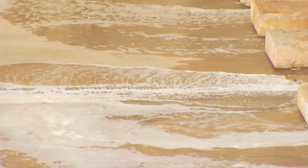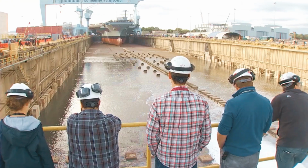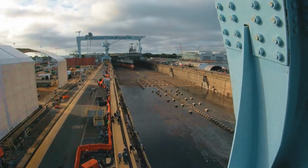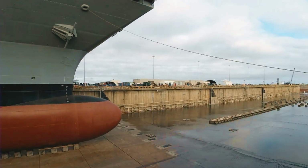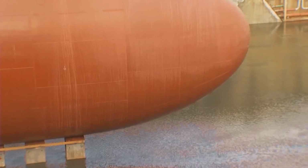This process, known as controlled flooding of the dry dock, is a precise ballet of hydraulics, engineering, and timing. Dry Dock 12, the gigantic basin in which the carrier rests, slowly fills with water pumped from the nearby James River. But this isn't just a simple filling of a swimming pool. The operation involves carefully calibrated increments to avoid damaging the fragile new vessel or overwhelming the infrastructure supporting it.